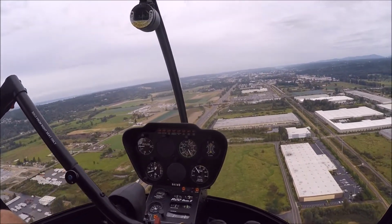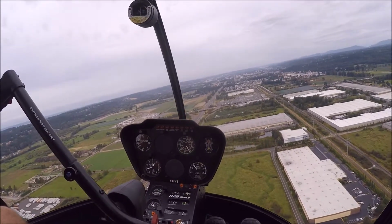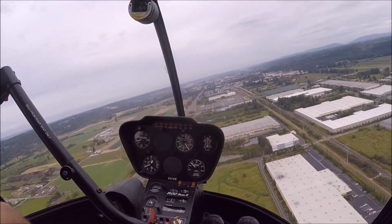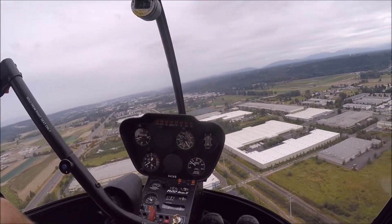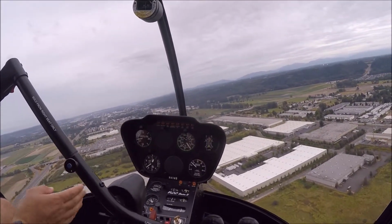Alright, as we come through this turn, we're already at 60, so I want you to hold 60, and I want you to keep us coming down to, get all the way down to 500, and then as we level out on base, then we'll keep coming down to 300.